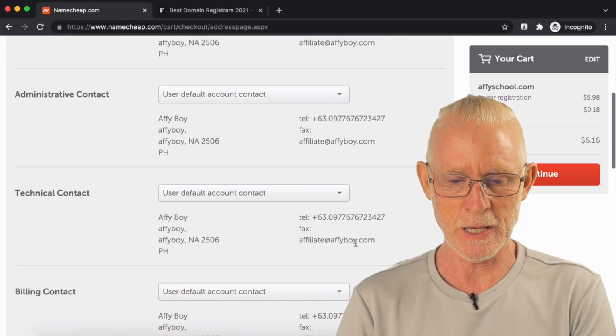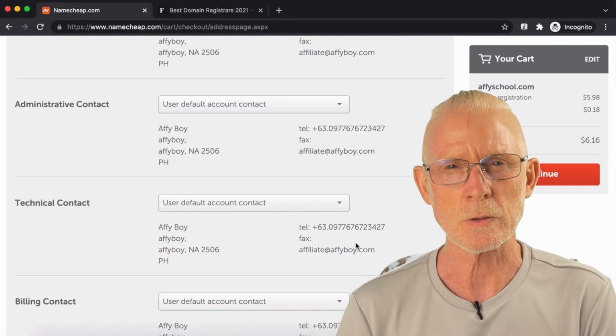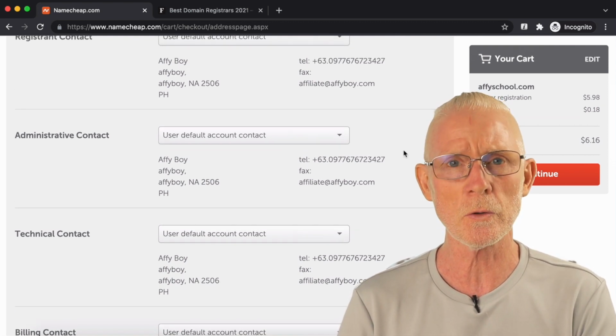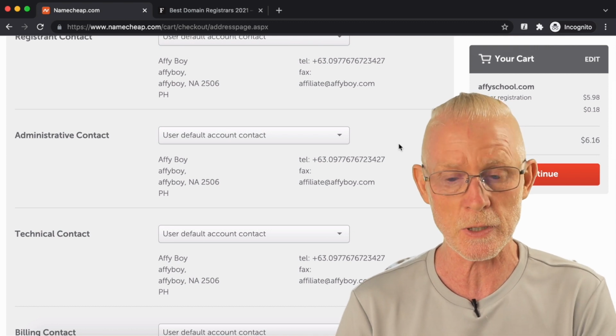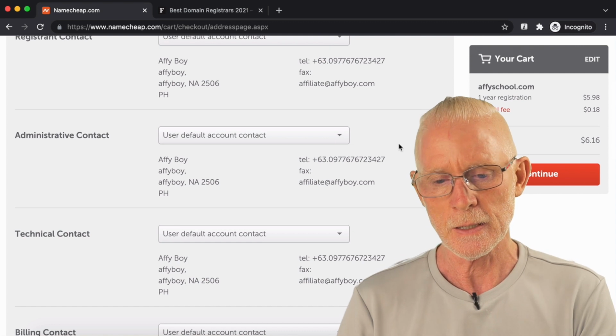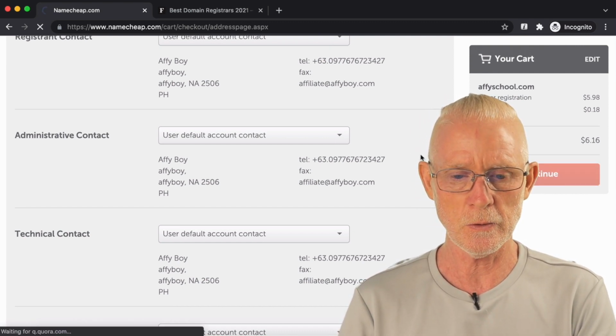Right, we're done. Technical contacts. Make sure you get the technical contacts right and the administrative. You can mess up on all the other information, but don't get the email address wrong, because if your domain is about to expire, then you want to be able to receive those contact emails. So we're ready, continue.